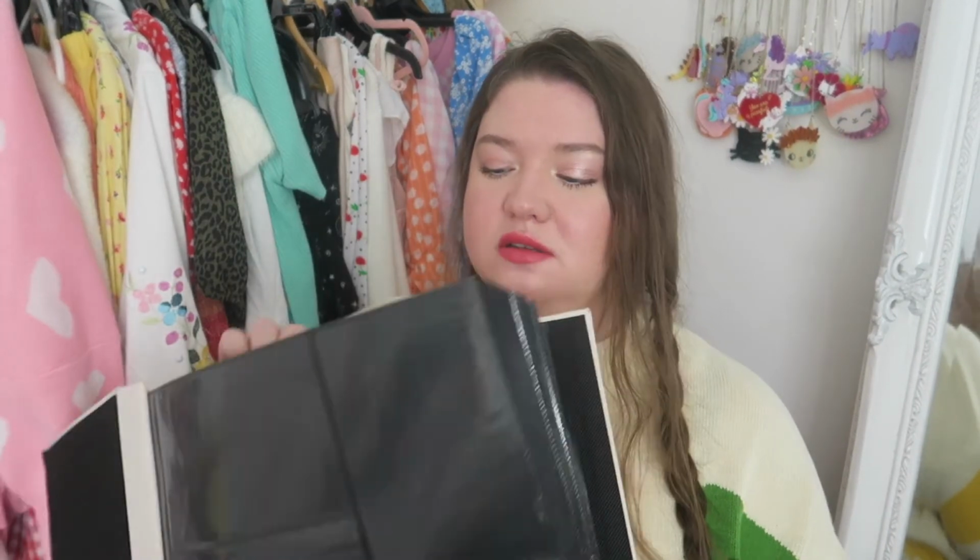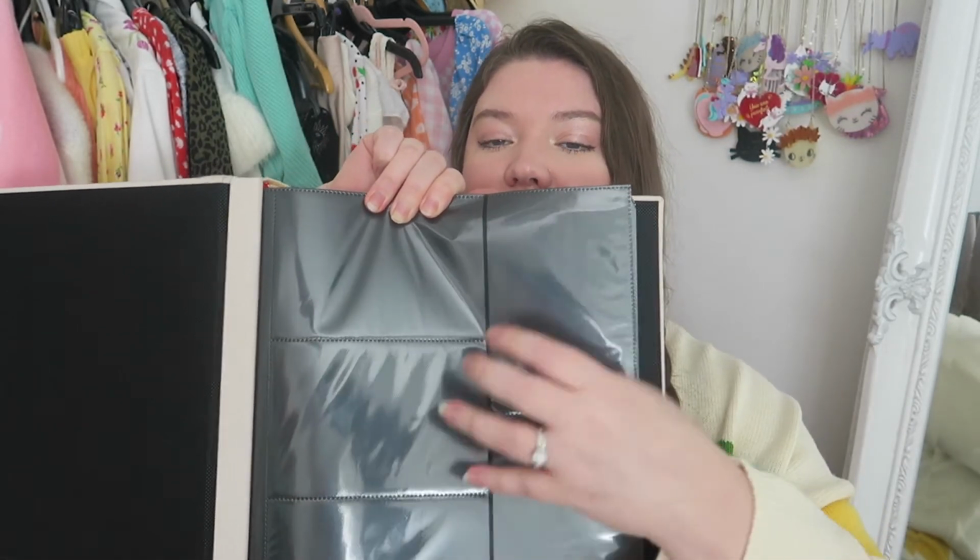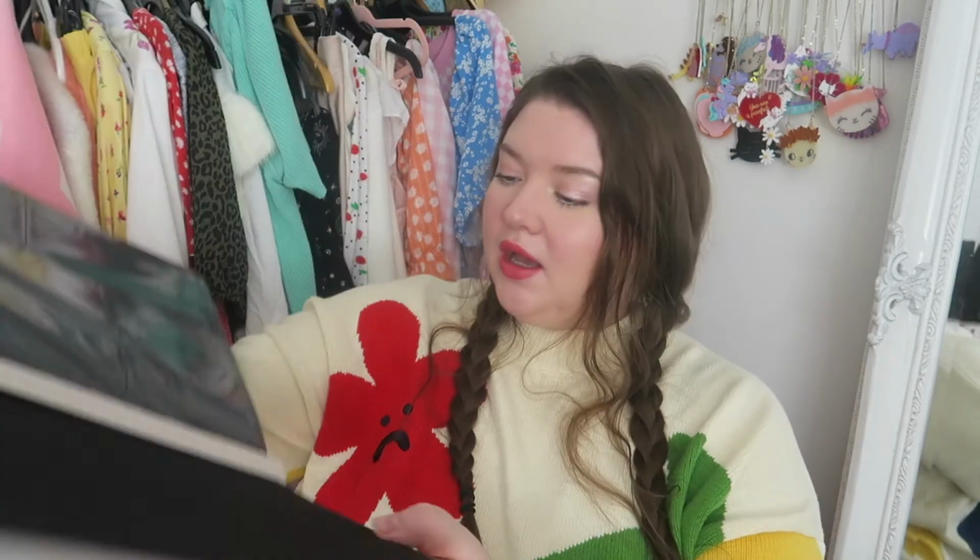And this is just a slip-in album, which I love, and I also like that often the Homesense ones have these options of portrait and landscape. This does not have a price on it, but actually yes it does, $12.99, which for that size is really reasonable, and they're really good quality. I've bought loads of them over the years, but yeah, I'm excited. Honeymoon pictures.